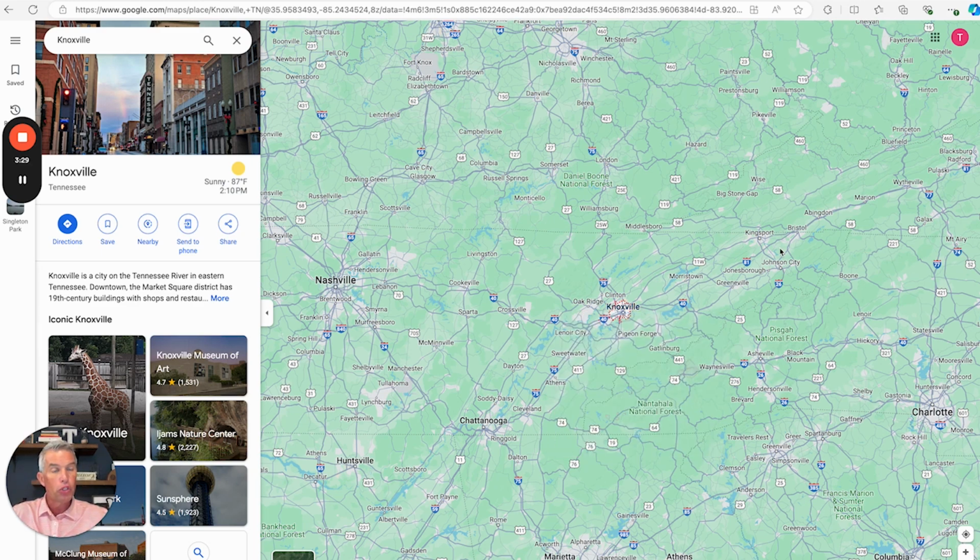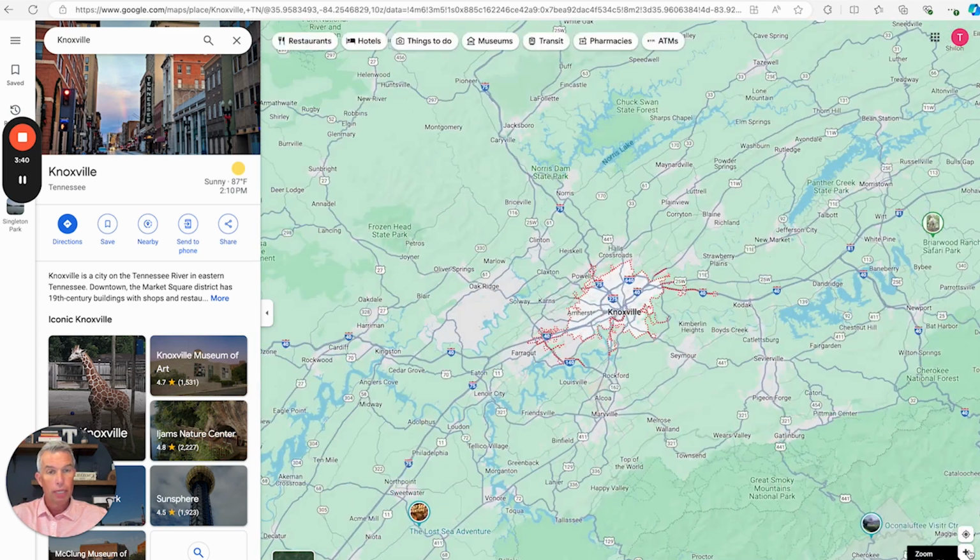And then the further you go up to the northeast, even less that you're going to find as it relates to tornadic activity. Check those videos out on the channel as well. Okay, let's keep zooming in.